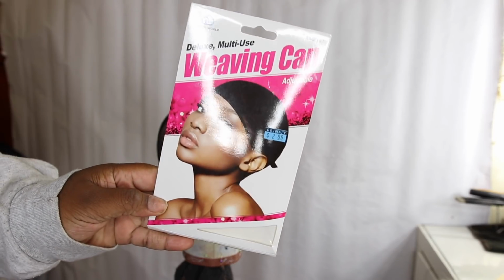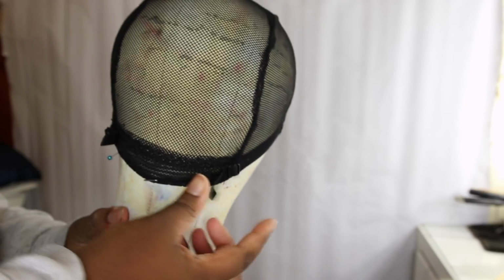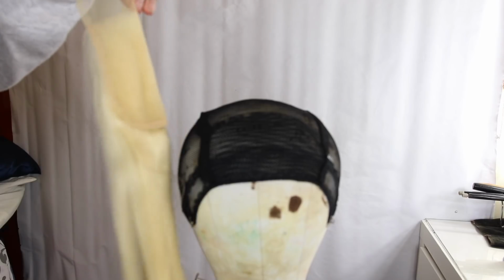So this is the wig cap that I'm using today. I'm using this because I have a closure unit, and I'm just showing you that it's very user friendly. It shows you where your closure should go, and it does have adjustable straps.